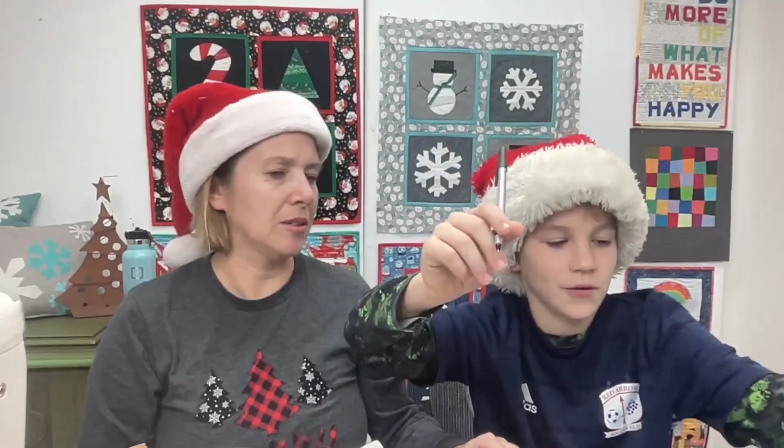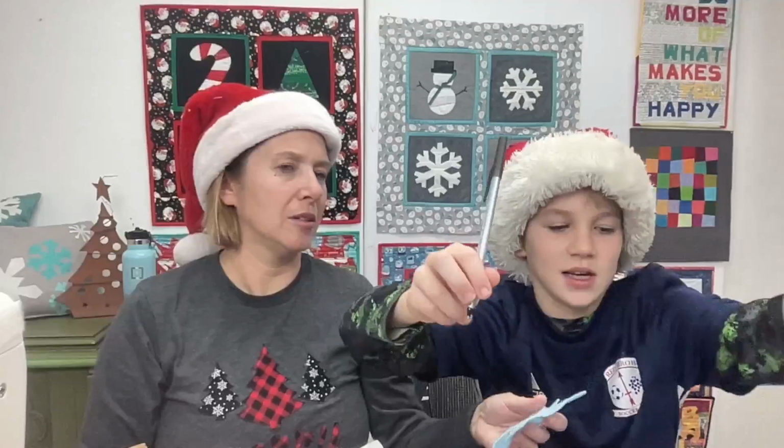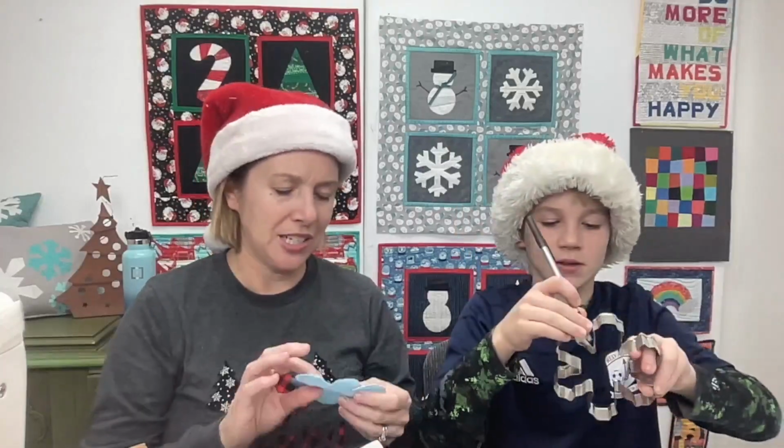Yeah. And then we used a pen for this snowflake, because I don't know if you can see, this snowflake has got a lot of bumpy edges. Right. So we needed something that a pen was better, a little more detailed for that. And the pen marks are still on it a bit, but that will be on the back. Yeah. Or if it's one that you're sewing, it won't show up.